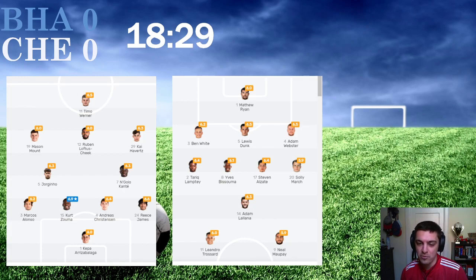Brighton playing in a 3-5-2 today, with Tariq Lamptey and Solly March as their outside wing backs. Chelsea in a 4-3-3. Not necessarily an unfamiliar shape for the Blues, but definitely one that they did not use all the time last year, as they were often using a 3-defender set as well.